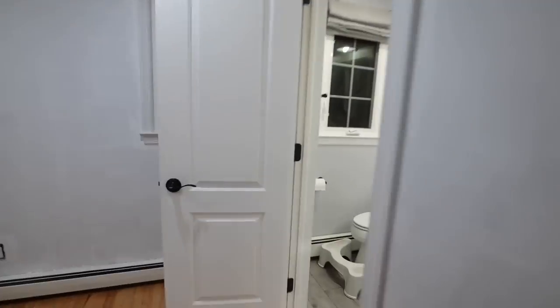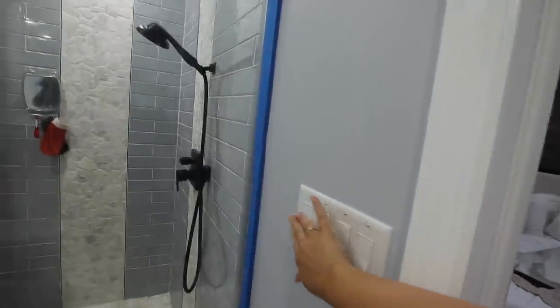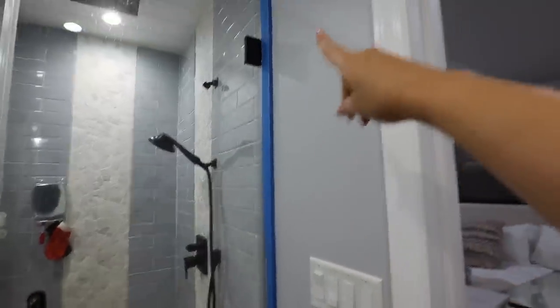So first coat on everything is done. And now I am just doing the bathroom really quick. I just taped it off. So I taped off the shiplap wall, and then I taped off the fan. Which one is it? That one. I taped off the tile over here.